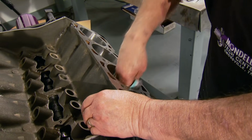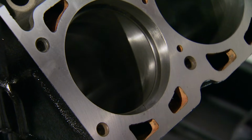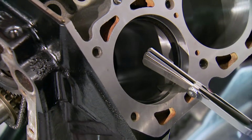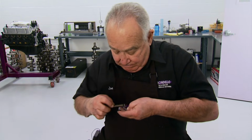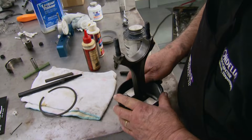It's plain to see that Mondello doesn't use any part right out of the box. That definitely goes for piston rings. After precisely checking the end gaps, and in many cases grinding them down a little, he uses a special stone to smooth out the sharp edges. The biggest scratches in a cylinder bore are the sharp edges on these oil rings.